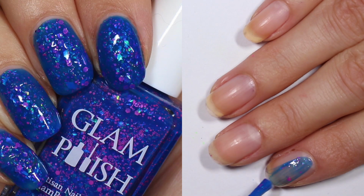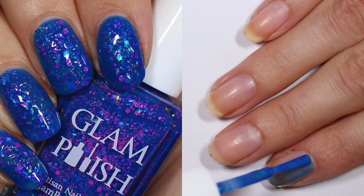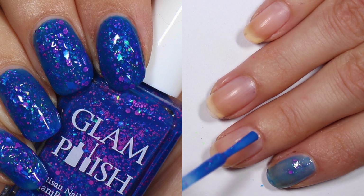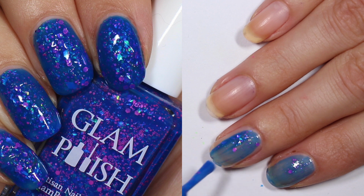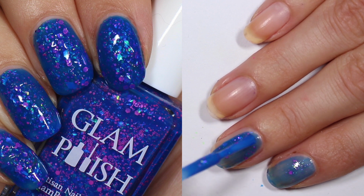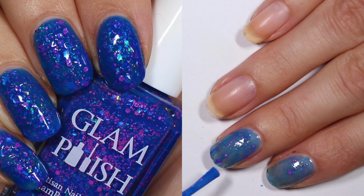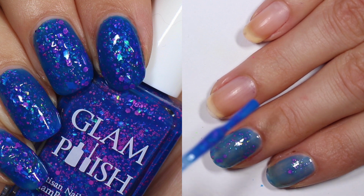And then last up in this trio, we have Beware of Hitchhiking Ghosts, which is a blue jelly with iridescent flakies and neon pink glitter mix. I think this is the same mix that was in the purple polish that we looked at. This one has a little bit of a thicker formula for me. I'm having a little bit of a harder time getting it to be super, super even on this first coat. Just like the other ones, it is going to be a little bit translucent. You're going to see that jelly formula in here, obviously.